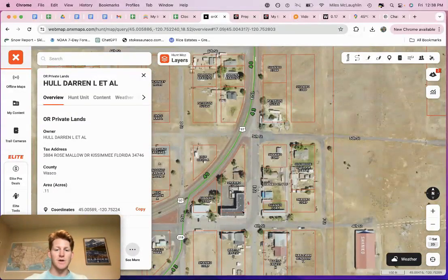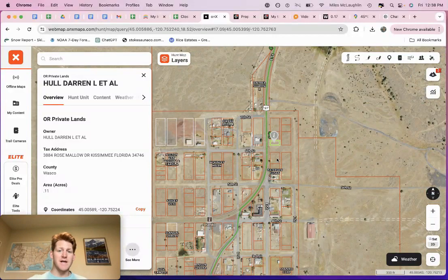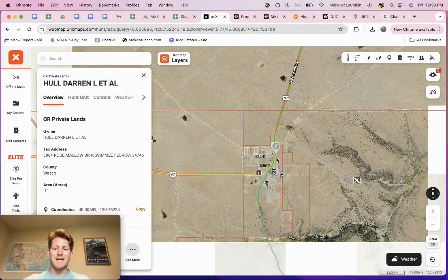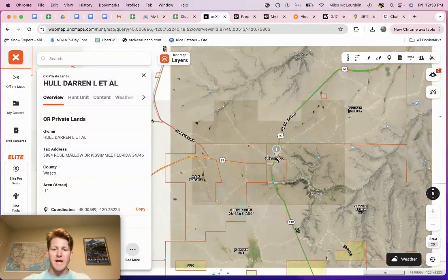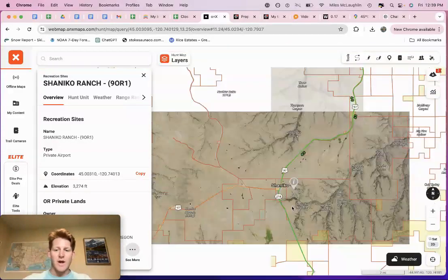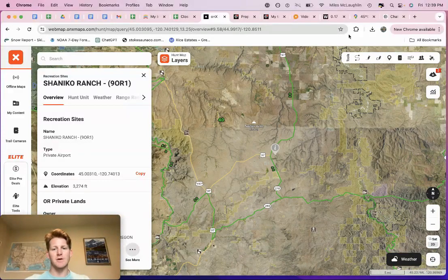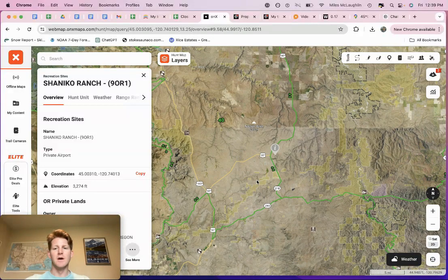So you can see 5th Street, 4th Street, F Street should continue on. Shaniko Corporation owns most of this stuff. I do think this area could grow over time. It does have some appeal from a historic and a Western standpoint. It is pretty close to Prineville, and there's some sort of landing strip right here too. So that's interesting, right? Shaniko Ranch has a landing strip. So there is some history. There's some unique features out here in recreation for folks to explore nearby, right?